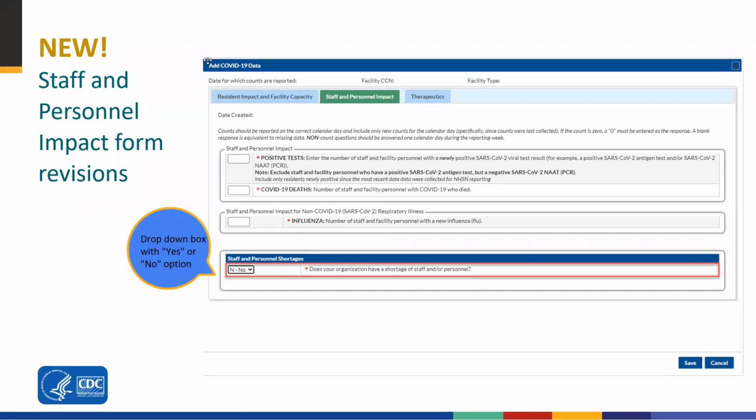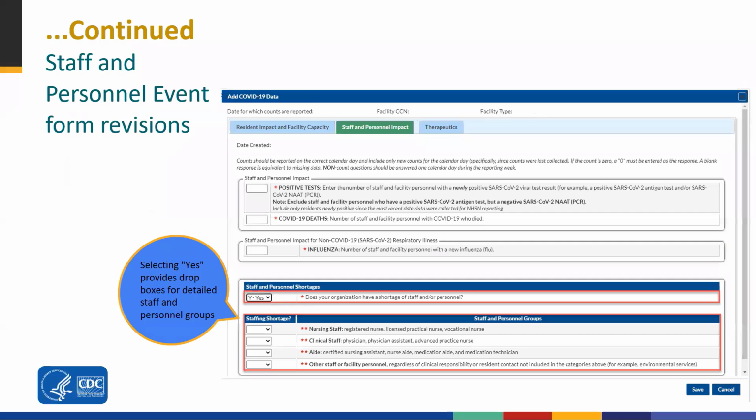The staff and personnel impact pathway has been simplified to include a drop-down box for reporting staff and personnel shortages. If you select no, there's no additional information to provide. If you select yes for the staff and personnel shortages question, you will be prompted to answer yes or no for specific staff and personnel groups.